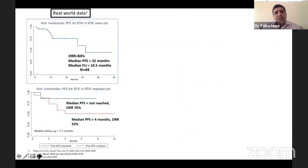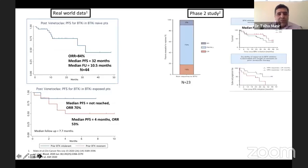What about using it the other way around? So say, for example, you use Venetoclax first, and then you go to a BTK inhibitor. And what is the response in that? And the response actually is pretty good. That is very clear. But in patients who've had a previous BTK inhibitor and they were not responding to it, or they were becoming resistant to it, the response was very poor in those patients.